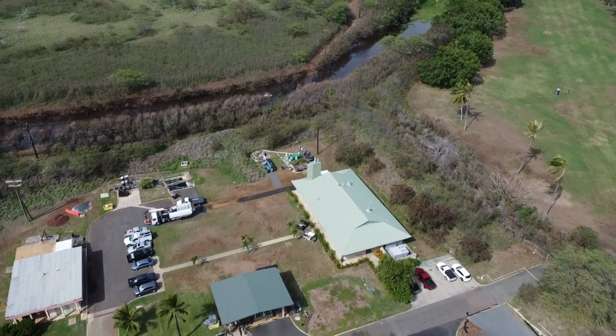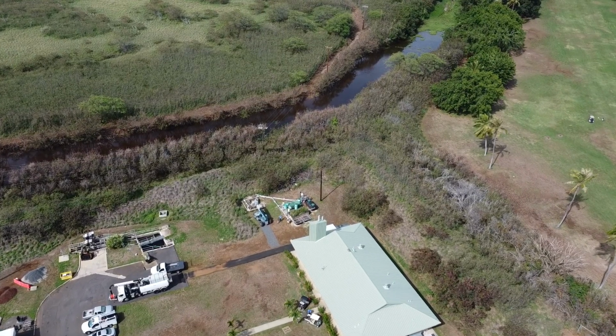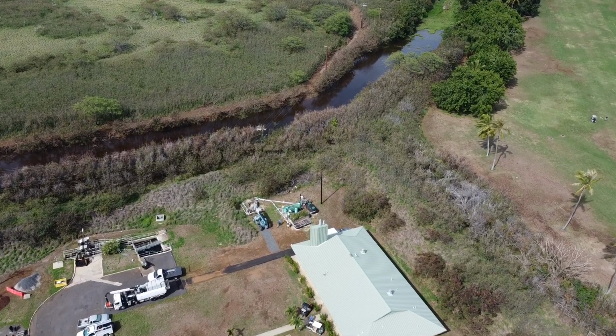And we were able to go through a pilot process in collaboration with the University of Hawaii, and Reefs installed the system at East Honolulu Wastewater Treatment Plant, where it underwent a 6-month rigorous testing process, which follows the same standards that the National Sanitation Foundation uses nationwide. And it passed with flying colors. It far exceeded the required treatment standards.